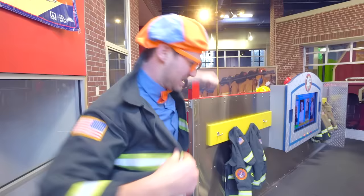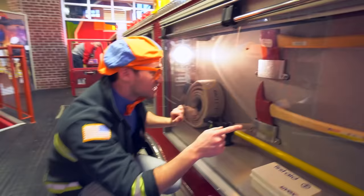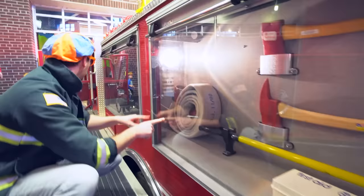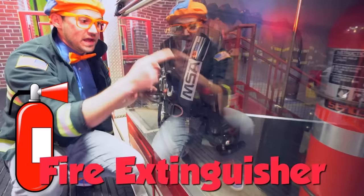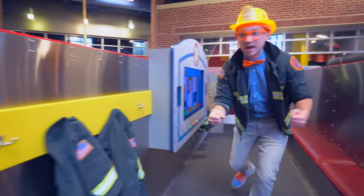Oh, let's, whoa, looks like we're on a call. But look down here, here's some more cool things. Looks like an axe, a pick, an extra hose, oh, a fire extinguisher, ooh, and a breathing apparatus. Let's go inside the fire truck now. Okay, let's check out the inside where you drive the fire truck. Oh, hello, firefighters.